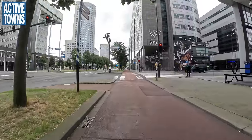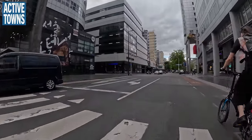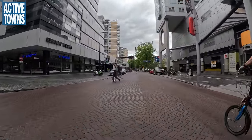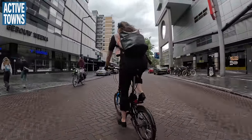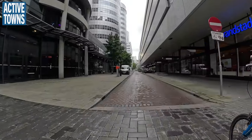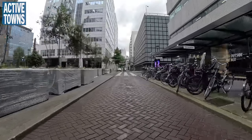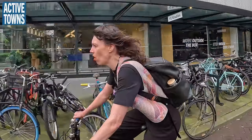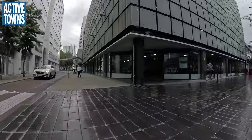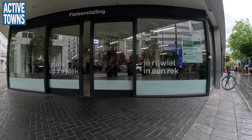Let's go to the right here. Okay. We can cross. And then we'll go to the left here. So here's this bike parking that I showed you with the great art. Oh yeah. So that was another, we're seeing, this is a city run bike parking garage? Yes. Okay. It is.